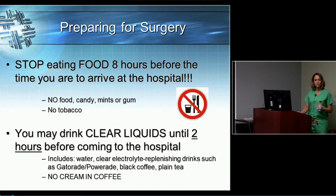This slide used to be very simple. It used to say, don't eat or drink anything after midnight. But now there have been some changes, so I'll go through those with you. We want patients to stop eating food 8 hours before you arrive at the hospital. So that means if you're supposed to be here at 7 a.m., you need to stop eating at 11 p.m. That includes candy, gum, things of that nature.